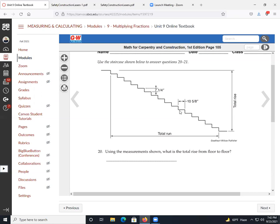And the run is the total run. We know the unit run. It's 10 5/8. We know that there are 16 of them. So we're going to do 16 over 1 times 10 5/8. We got to turn 10 5/8 into an improper fraction. So 8 times 10 is 80 plus 5. That's 85/8. So we can cancel the 8, make it a 1. 16 goes 2, and I'm going to show this on the board. So that's 2 times 85. The answer is 170 inches.